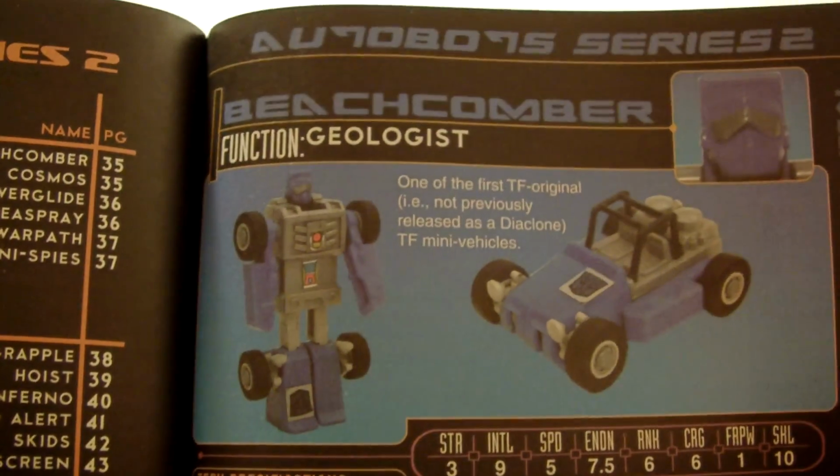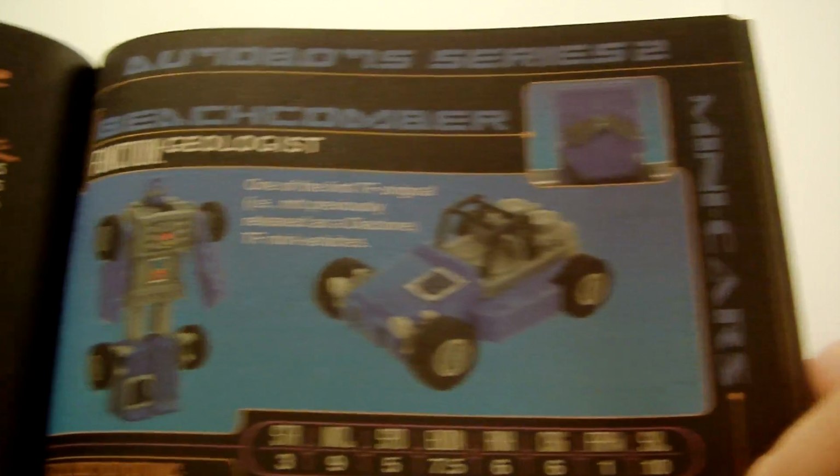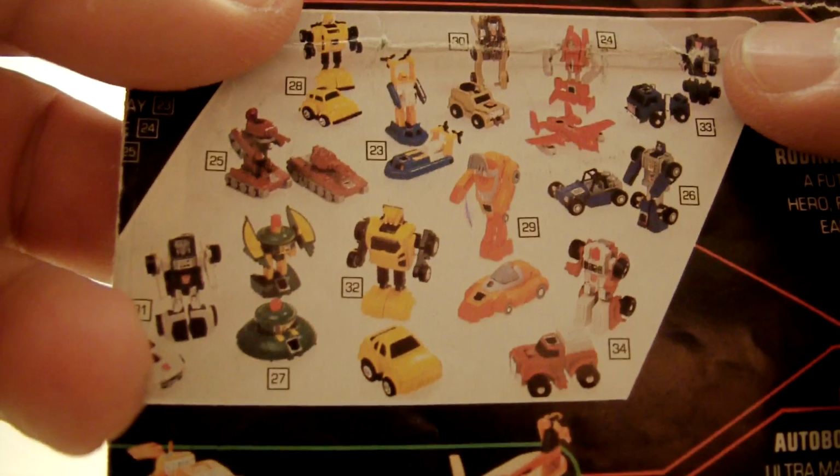And then, just in case, on this same book, here is a picture of one of the other ones I'm missing, which is Beachcomber, as you can see there. And like I said, he's the only other one with rubber tires. And then the last one that I'm missing from Wave 3 would have been, and this is one of my original instruction manuals here, he is right there in yellow, and that would have been Hubcap, as you can see.